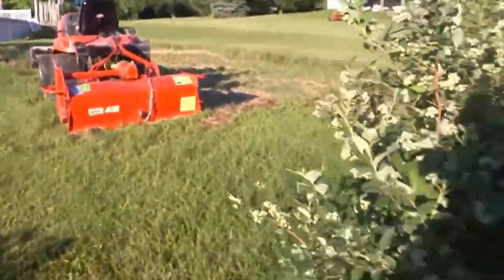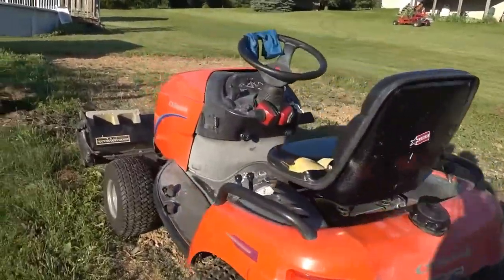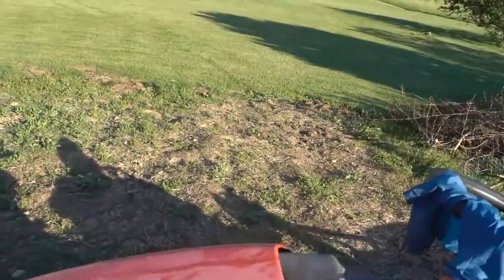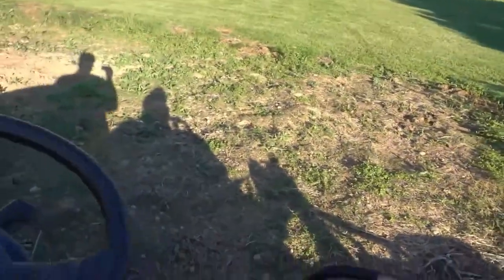But this is what I'm going to do today. This is the latest that I've ever tilled the garden. June 1st, we have some plants. We don't have any seeds, but we have got to till this because it's supposed to start raining again tomorrow. So, time to till.